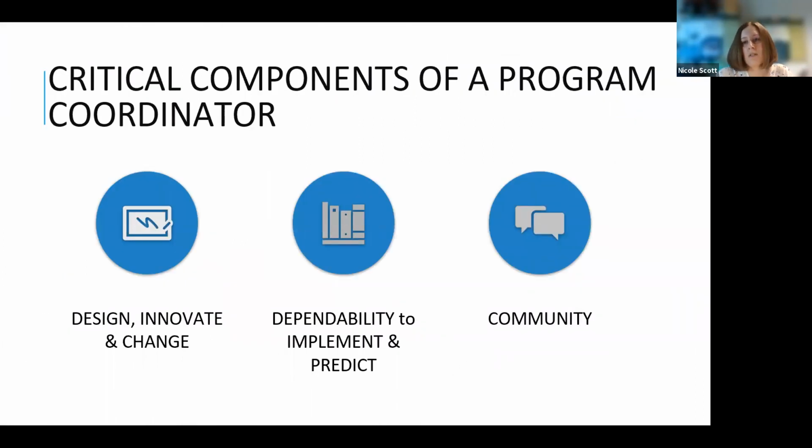In thinking about our positions and how we manage our programs, duties, trainees, and faculty, we came up with 3 distinct components that have helped us be successful. Early in the implementation of our programs, we have relied on creativity to design, innovate, and drive change. Throughout the program, we have been depended upon to implement the actions that needed doing and predict what changes were needed. By the end of the program, we've leaned on and contributed to the networks within our universities and with other NRT programs to transition the most successful elements of our programs into sustainable activities.